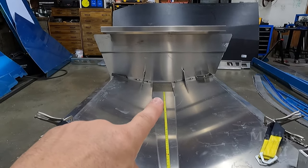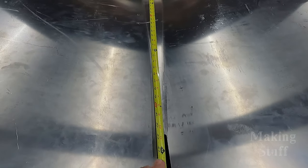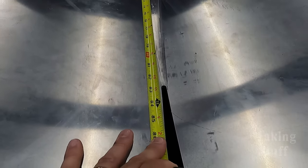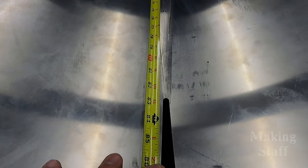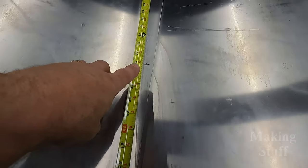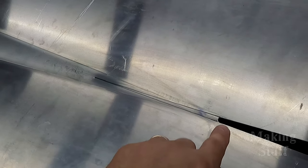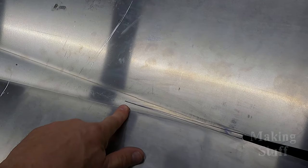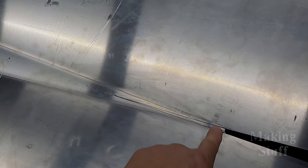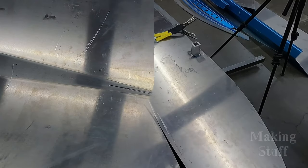From where the intake cutout starts to where the notch starts is supposed to be 75 inches, and this one is 82 3/4 inches. So this notch should be extended all the way up here to where I have that mark. So per Jetstream's instructions, I have taken a straight edge and extended the line to the point where the notch should be on both sides here, and I'm going to cut this out with a jigsaw.